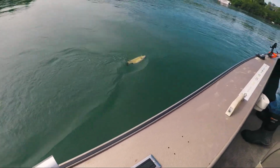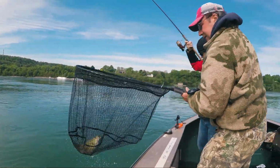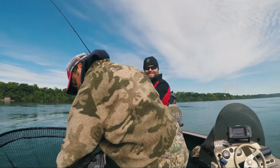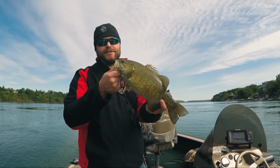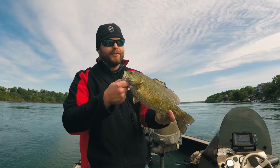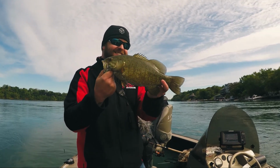Got a bass. Oh yeah, small. Take it. There we go. There we go, not bad. Little smallmouth. I wanted to let all the other guys catch fish first before I caught one, so. That you did. There we go. Niagara River, baby. Niagara River.